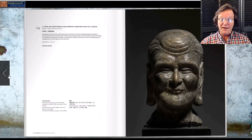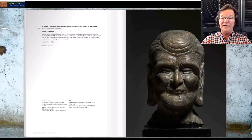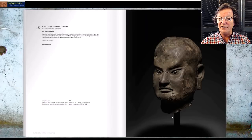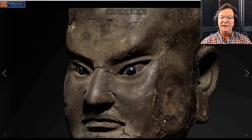Okay, and then on to the last lot, that very interesting and somewhat curious Song lacquer head. At the end of this is the last lot in the catalog. It was lot 18, and just a very unusual, very academic sort of thing, a lacquer head done during the Song dynasty, the Southern Song. Beautiful quality, very hard to make. These are very hard to make, and they're very fragile. There's only 10 or a dozen of them left in the world, I think, at this point.